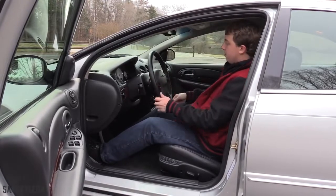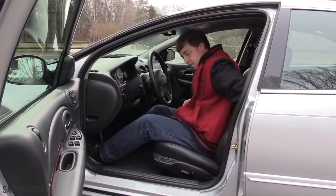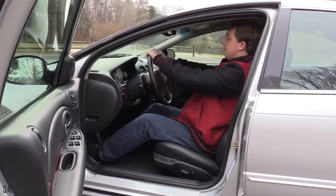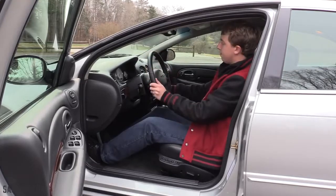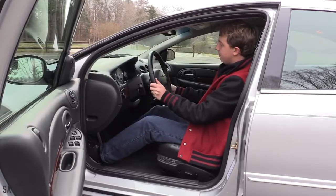The memory also recalls your power mirror positioning and radio presets. They're very comfortable with a lot of padding and a surprising amount of lateral support. The leather feels high quality and the perforations across the midsection allow them to breathe on hot days. The headrests and seatbelts are adjustable.